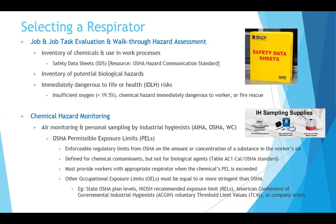There's also another one to look at just in general, if there's work-related respiratory illnesses that are known in the workplace, such as ones you may be aware of in terms of asbestosis, silicosis, byssinosis, all looking at different kinds of particulates in the air, such as asbestos or crystalline silica or cotton dust.